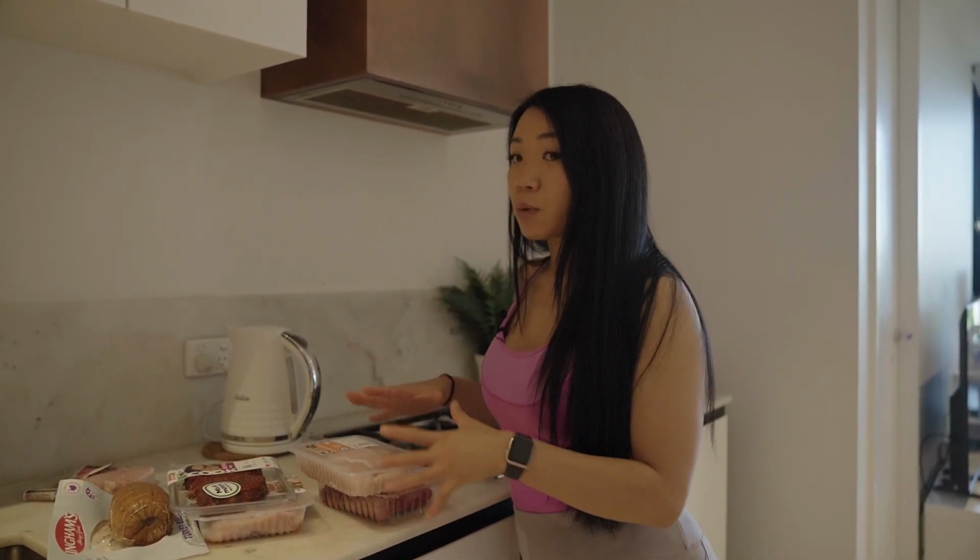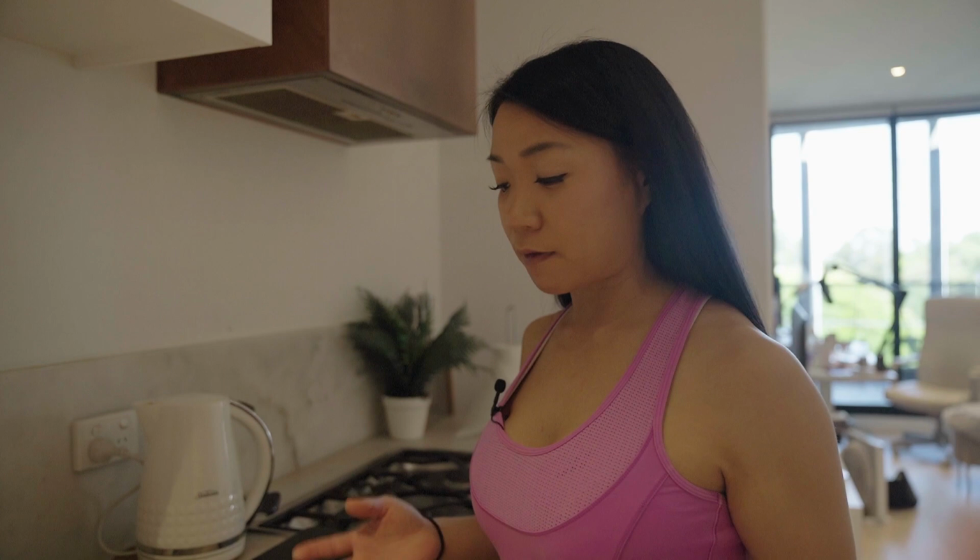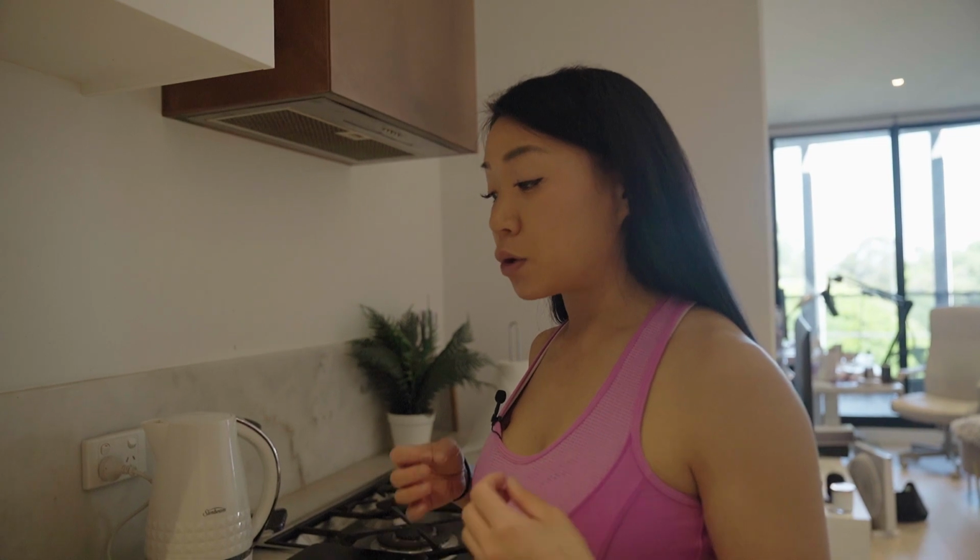So firstly, we're going to start with our protein. When I prep my meals, like I mentioned, protein is a non-negotiable for me, especially if you are in a fat loss phase. Make sure you are on top of your protein. This way, it's not just essential to preserve your muscles, but at the same time, you are able to have the energy to train as well as recovery. So protein is a non-negotiable. This is the first thing that I start with.